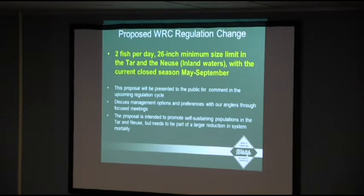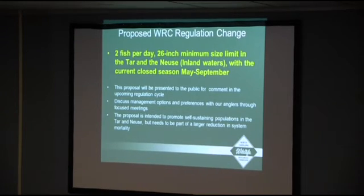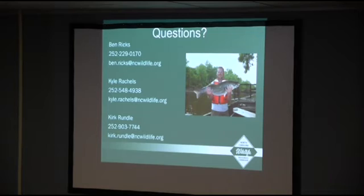But we're going to reach out and meet with many anglers and many of the local conservation groups and talk with them about this, tell them what's going on. The intent of this is to preserve the striped bass and promote a self-sustaining population in the Tar and the Neuse River. But this alone will not fix all our problems. It definitely needs to be part of a larger plan to reduce mortality in the entire system. And with that, I didn't want to take up too much of your time. I'll open it up to questions.